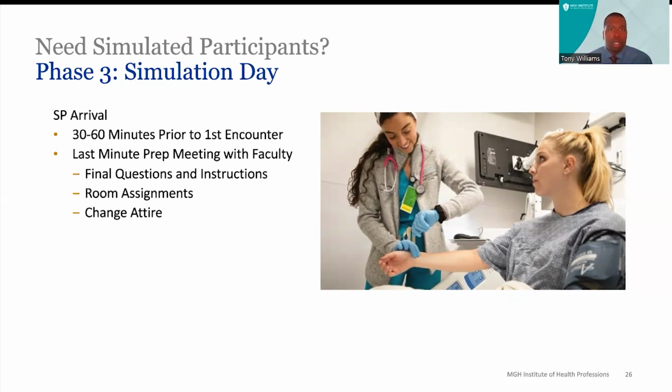Additionally, we will use this time to assign SPs to their rooms. If they need to change their attire for whatever reason, maybe a hospital gown or attire that's appropriate for a physical exam, it gives us time to do that.